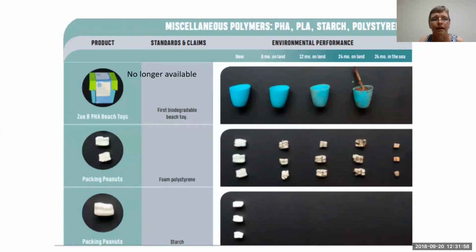A couple more PHA things. There were some beach toys that were being made, again, around 2012, 2014. I could not find those as being available anymore. But Zoe B was making these biodegradable beach toys out of PHA. They didn't do so well in the home composting environment, but in the ocean, they did completely degrade. The middle product here are polystyrene packing peanuts. And the one at the bottom is the cornstarch-based packing peanuts. So again, those last two are as you would expect.